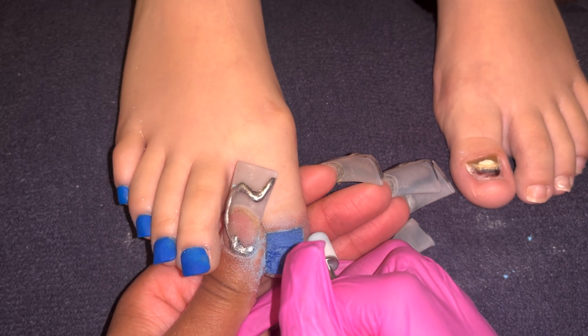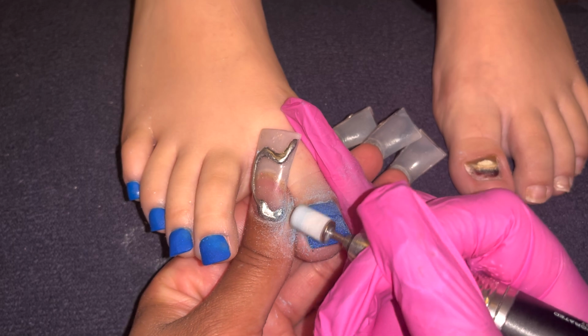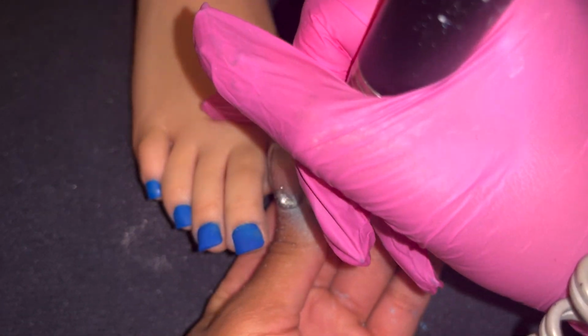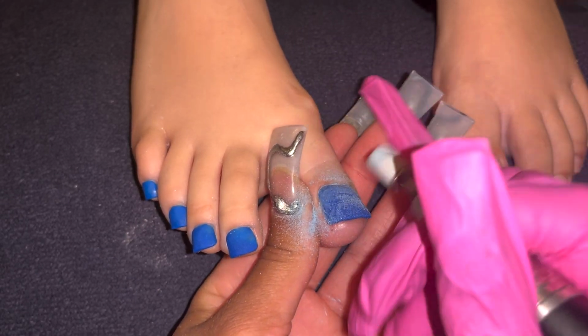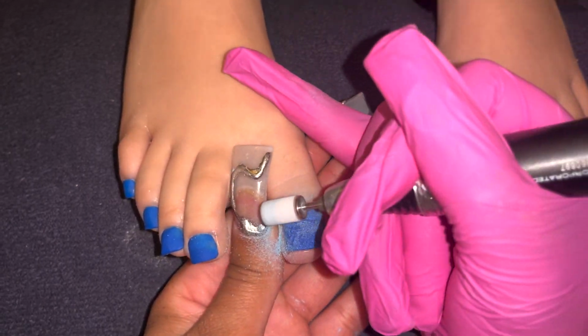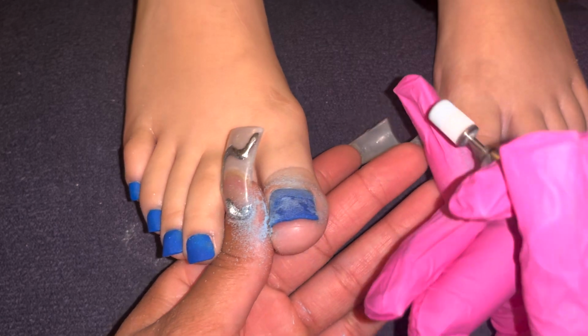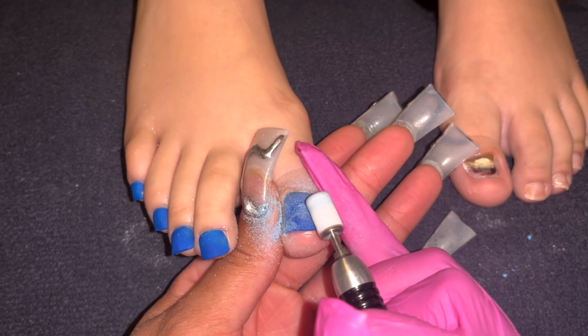We need to make sure that we are using proper techniques, because you don't want to dig into somebody's nail. You don't want to dig into their cuticle area, especially if they already have damage. So you can see how I'm adjusting my e-file based on where I'm at, as well as the actual, I don't want to say terrain, because terrain is like outdoor type stuff, but you know what I'm saying, surface. So we just want to make sure that we are using safe e-filing techniques.